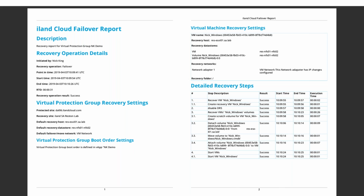I always jokingly say, back in the old days, you'd have to tear down everything over a weekend and try to fail over, and it would fail miserably. Now you can, before lunch on a Wednesday, just press a button, go to lunch, come back, and it's like, oh, 74 out of 77 virtual machines were successful. You find out why the 3 weren't, and then you run it again, and you get a report that says, hey, everything works great. So very, very powerful tools by leveraging some of the cloud-based solutions, and reporting is one of the big things.